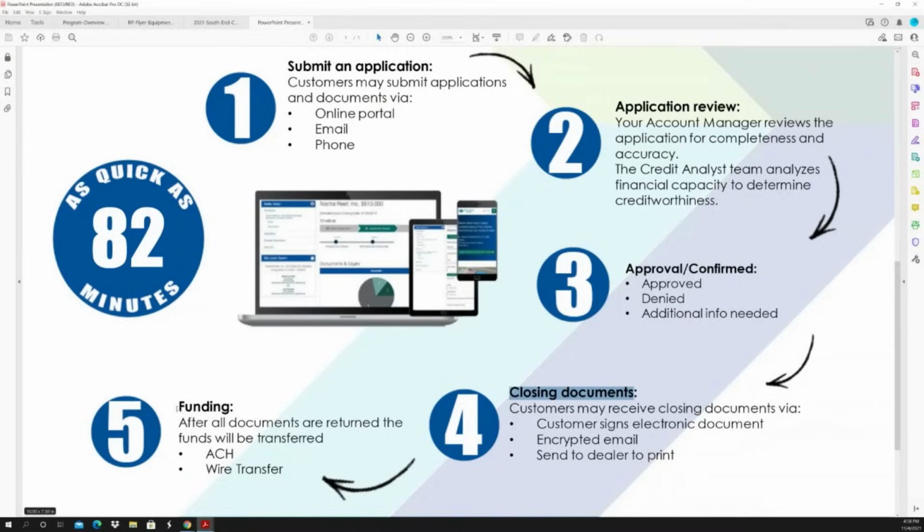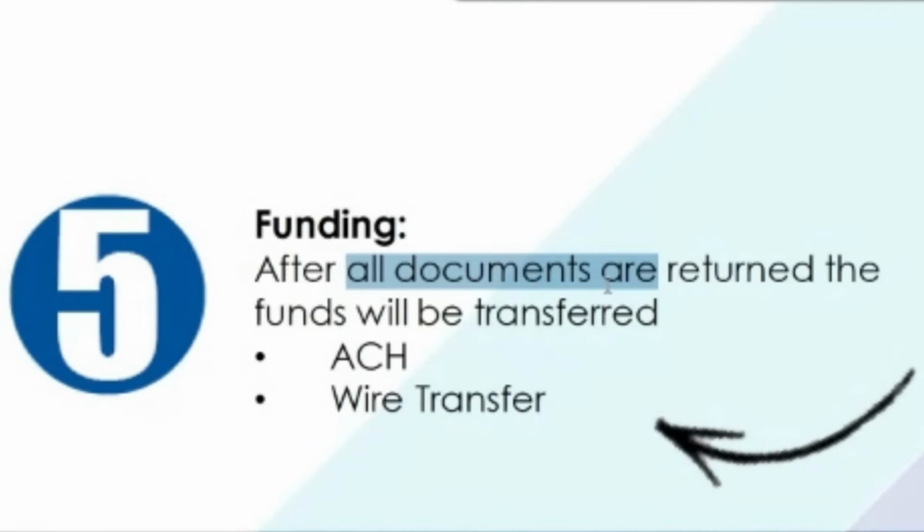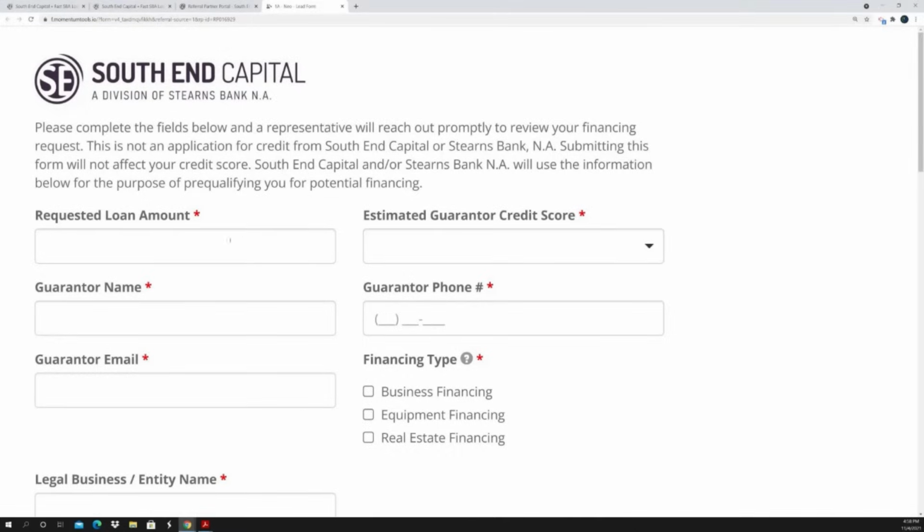After you sign your closing documents, the last step is funding. After all documents are returned, the funds will be transferred via ACH or wire transfer. So the application process is pretty straightforward.